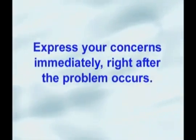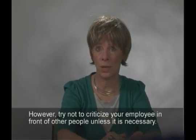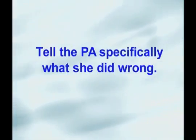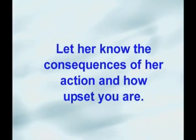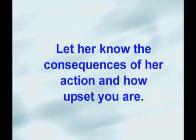Express your concerns immediately, right after the problem occurs. However, try not to criticize your employee in front of other people unless it is necessary. Speak in a calm tone of voice. Tell the PA specifically what she did wrong. Let her know the consequences of her actions and how upset you are.